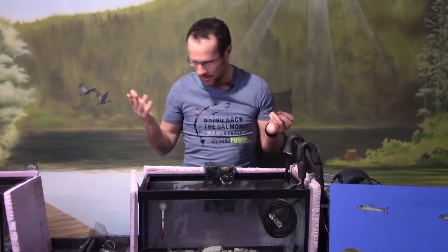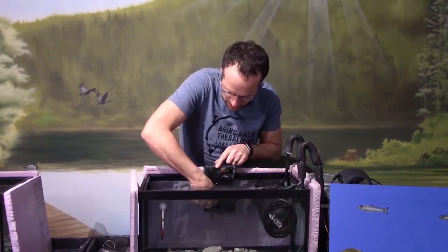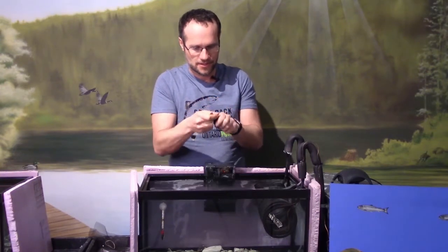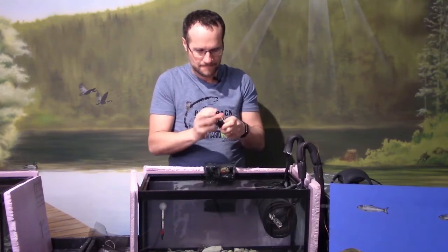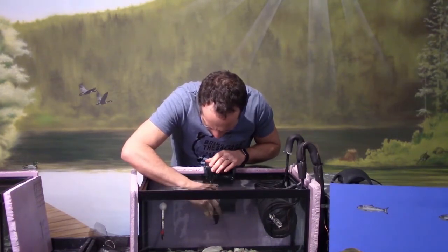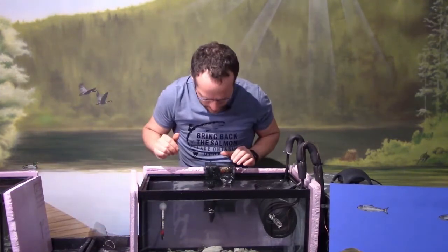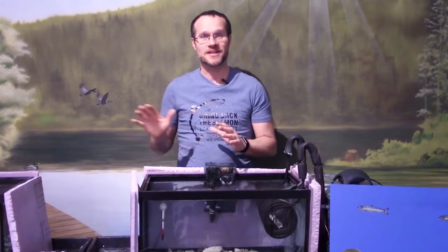So what I do first is I, again, shut off the power. And then this tube just pops right off like that. Wrap that around like so, and put the elastic on. Water in, fish out.